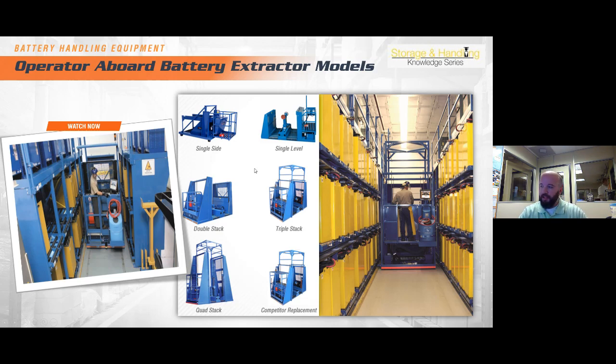So apologies for the sound. That was a visual overview of how an operator board battery extractor works, along with some of those accessories that we were discussing earlier and what they are doing there.